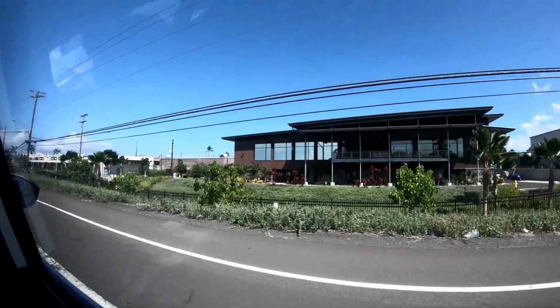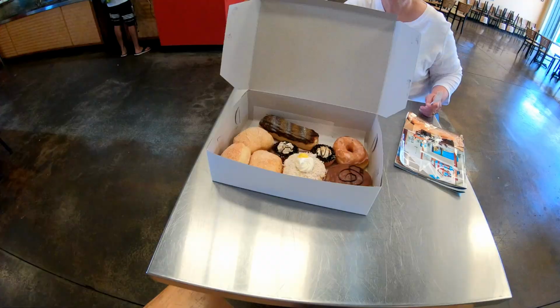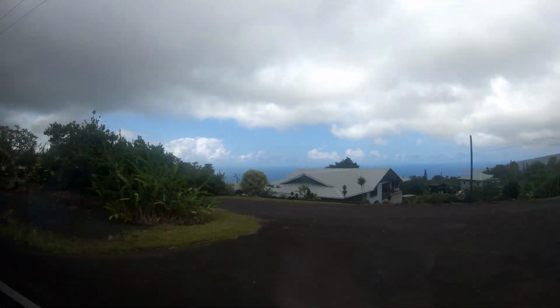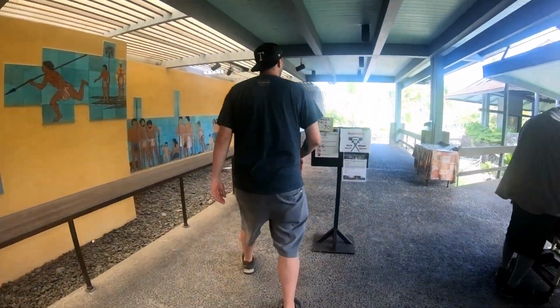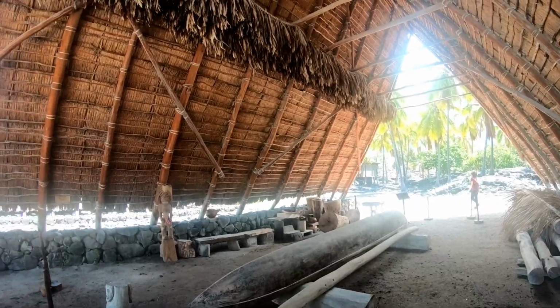On the final day of our trip, we started the morning with fresh malasadas and donuts from Paradise Bakery, Hawaii. We then went to Pu'uhonua o Honaunau National Historical Park, an ancient Hawaiian site known as a place of refuge for lawbreakers to seek forgiveness.